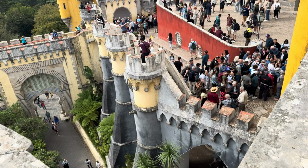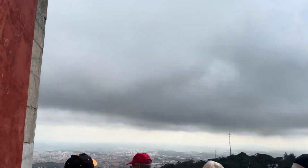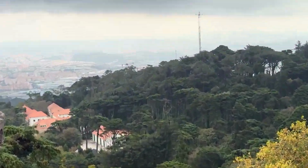You can see this. Here is this surroundings. It's looking so beautiful and so nice. Sintra has its own beauty. You can see the palace from above. You can see the view from here.